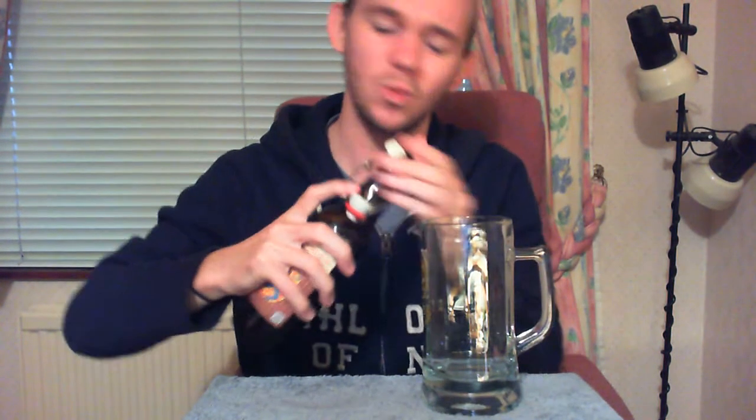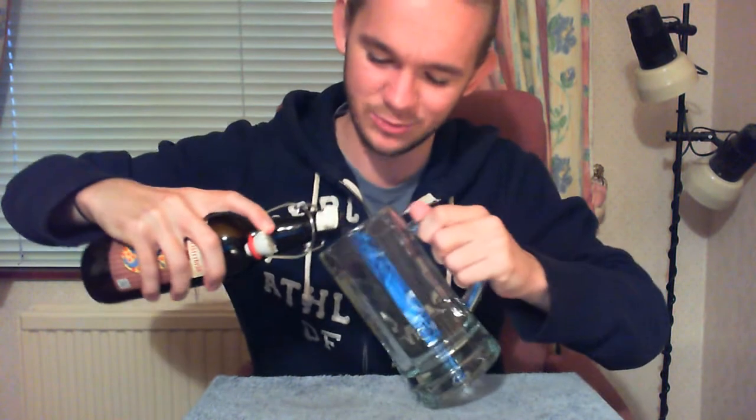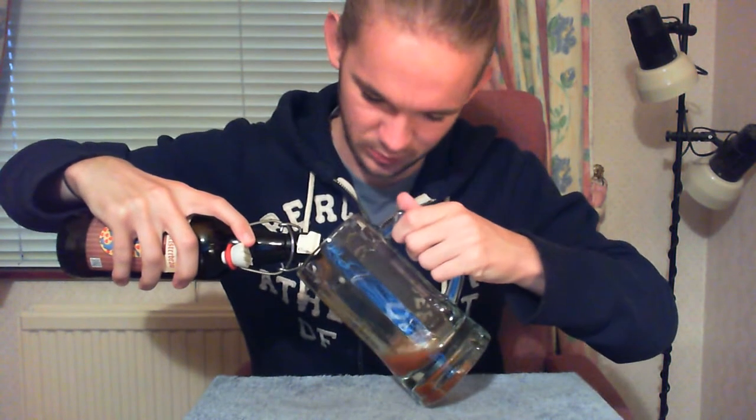So this one is a 4.9% dunkel beer. I'll just get that out, actually. I'm not sure, it was just sticking there, but we'll get it out and get it poured. As I told you, this beer was really nice when I tried it on tap, so I'm very excited to review this one for you today.